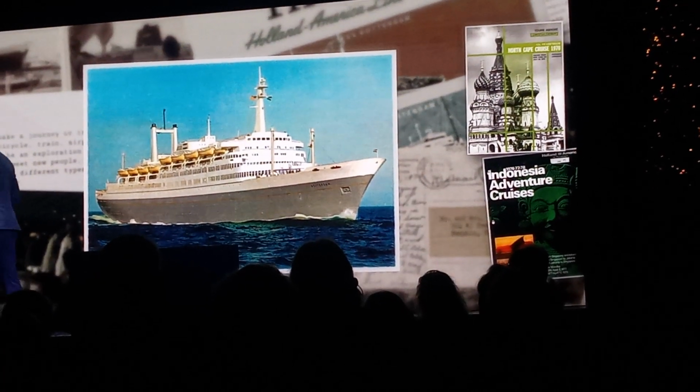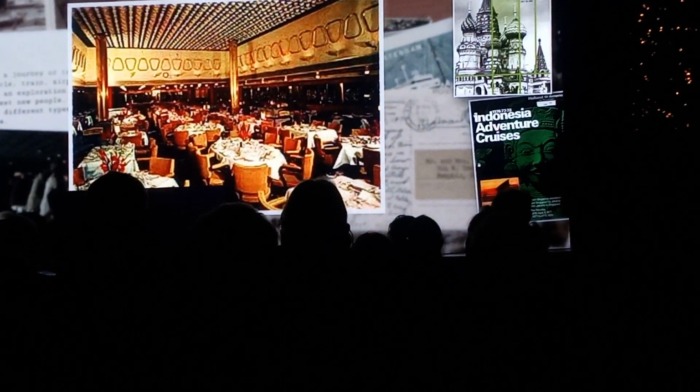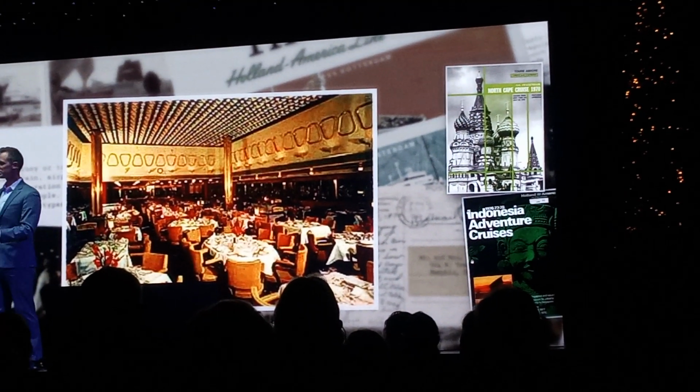Take, for example, the staircase. There was a movable partition that could be closed to create a first class and a tourist class for transatlantic crossings. Or we could open it and create a single class of ship, which was perfect for cruising. Even the first and the tourist class dining rooms were identical. The first class dining room was just a little bit closer to the kitchen though, so the food was a little bit warmer. But Rotterdam 5 was this huge success.